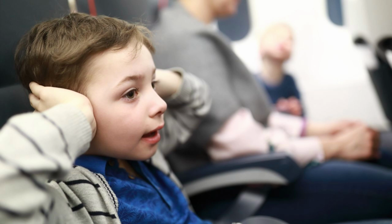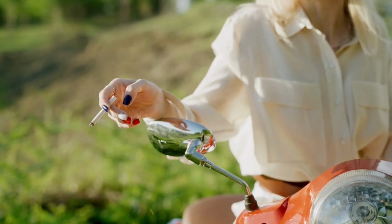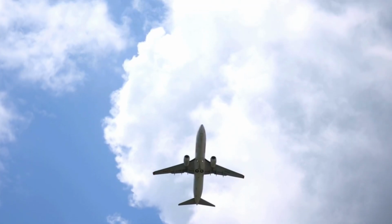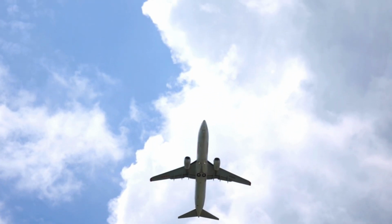And just make sure with your doctor that it's okay for you to fly, especially if you have any chronic diseases like COPD or asthma, emphysema, even a chronic smoker. Maybe you're not short of breath now, but it could change when you're up in the air and it's going to be an emergency situation. So see your doctor ahead of time.